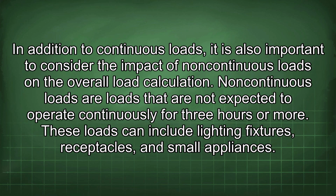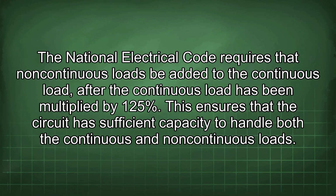In addition to continuous loads, it is also important to consider the impact of non-continuous loads on the overall load calculation. Non-continuous loads are loads that are not expected to operate continuously for 3 hours or more. These loads can include lighting fixtures, receptacles, and small appliances. The National Electrical Code requires that non-continuous loads be added to the continuous load after the continuous load has been multiplied by 125%. This ensures that the circuit has sufficient capacity to handle both the continuous and non-continuous loads.